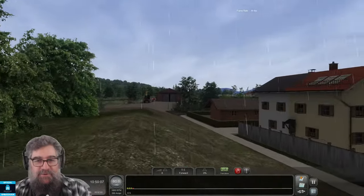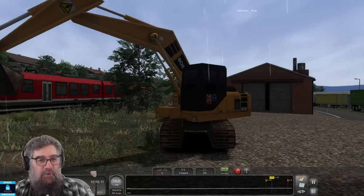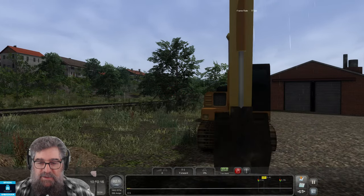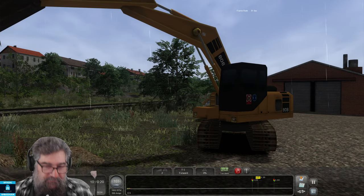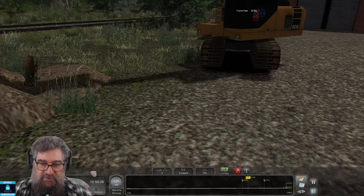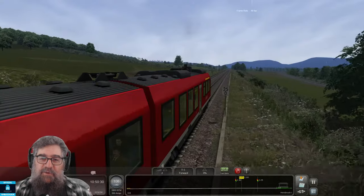Ah, look at that. Who doesn't want these in Train Sim World? We need more diggers. We really do. We need diggers that move in Train Sim World. Mind you, he's just perpetually digging a hole that's not actually there, so there's no hole. And he makes a pile that never actually grows. But that's okay.